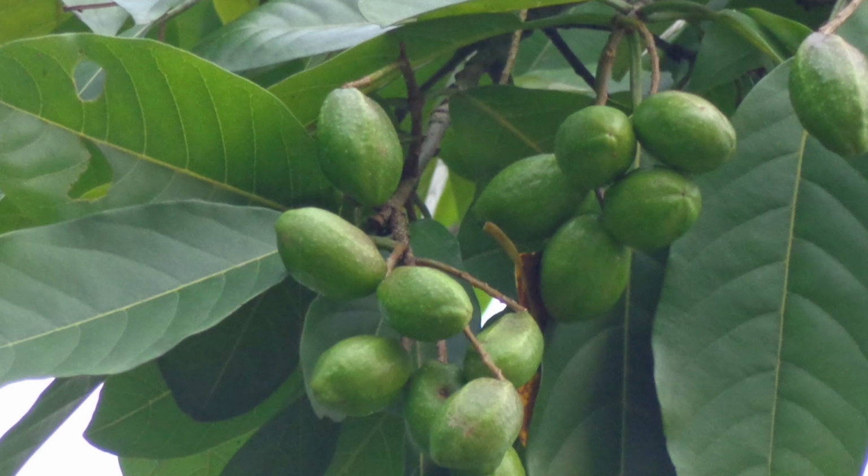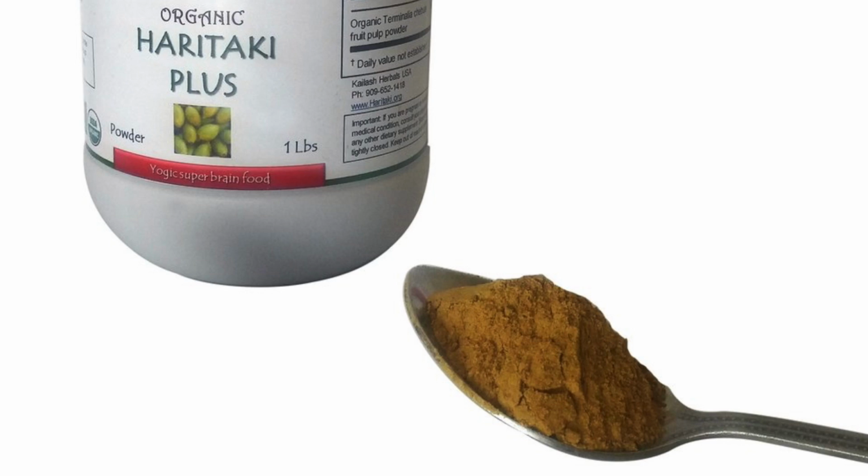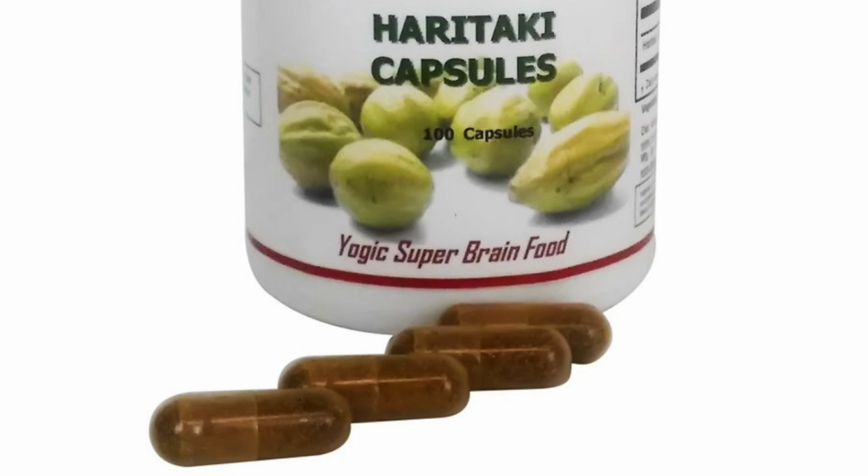Haritaki is a fruit actually. They dry the fruit and they make it into a powder. And that powder is either available in the powder form or it's available as tablets. Best to get the powder form, you get more value for your money. What you do with haritaki, it's mainly a cleansing herb. So you take one big teaspoon. You can build up to the teaspoon, but eventually you take one big teaspoon.